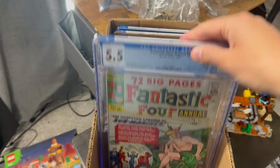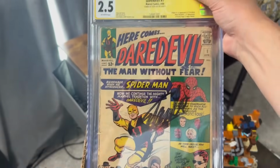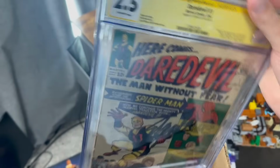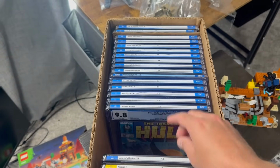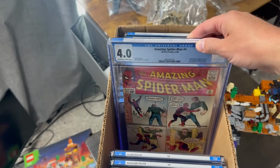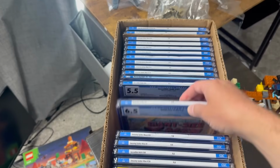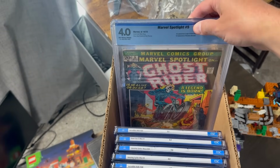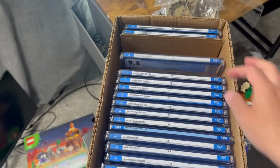We got FF Annual 1, Bat 227, Daredevil #1, signed by Stan Lee. Look at the size of that signature. Absolutely love that Silver Age Grail. ASM 238 in a 9.8 white. Hulk 340 in a 9.8 white. ASM 4 in a 4. That's kind of cool. And a whole bunch of other stuff, including Giant Size X-Men 1 in a 6.5, Hulk 181 in a 5.5, first Ghost Rider in a 4.0, and tons of 9.8 run filler ASMs.